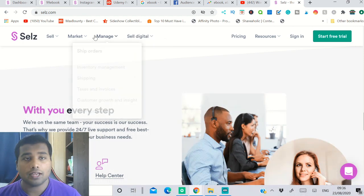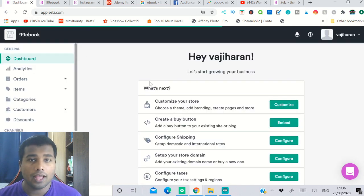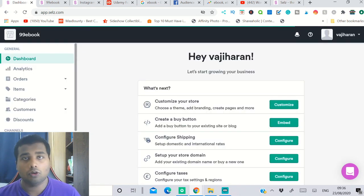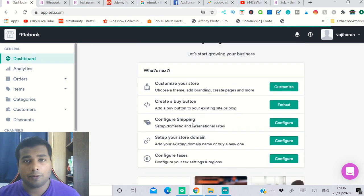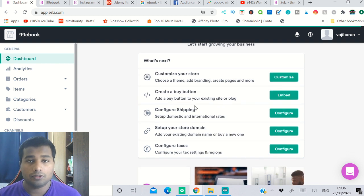So this website is called sales.com. Go and create a free account with them. I already did that. This is my dashboard, it's going to look like this. I already added a couple of products, that's why the add new product prompt won't show up here. These are the sections where you can customize your store, customize your buy button, and configure the shipping. If you are selling a digital product, there's no shipping for that, so don't worry about that.